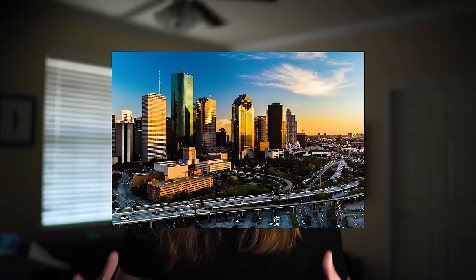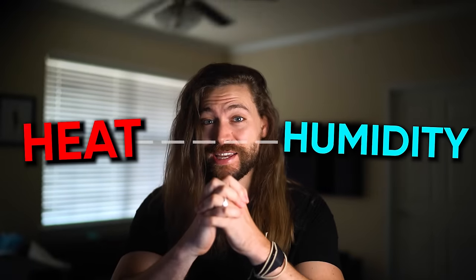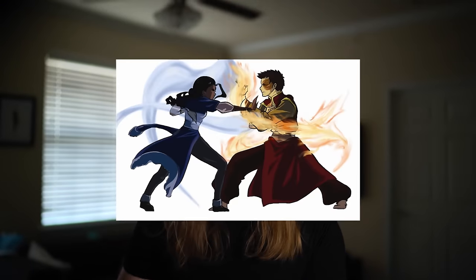So I moved to Houston about 3 months ago and frizz has become a major problem for me. Not only did I move to a more humid environment, which creates a frizzy nightmare, but it's also 100 plus degrees in the summer here daily. And heat and humidity combined is the perfect storm for a crappy frizzy hair day.